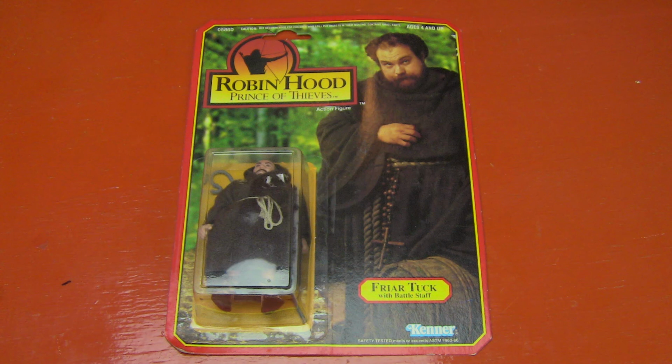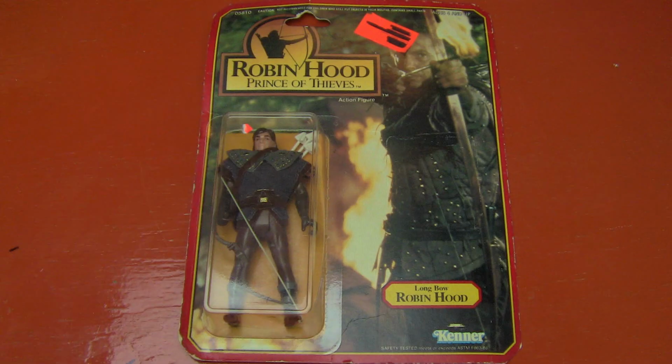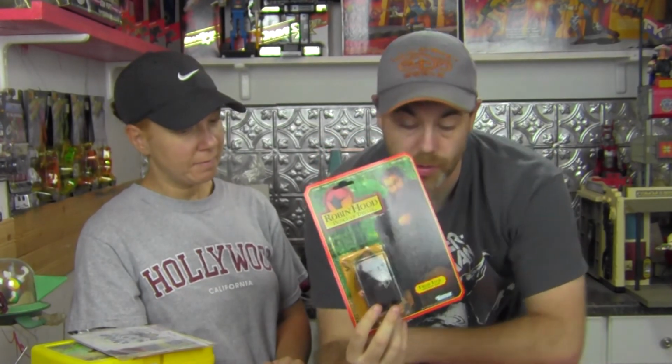He's kind of cool. I found Friar Tuck. Very neat. I'll take Friar Tuck. Longbow Robin Hood, who's very cool. And of course, Will Scarlet, who's very neat. These figures were actually kind of interesting because Kenner just reused molds on this.